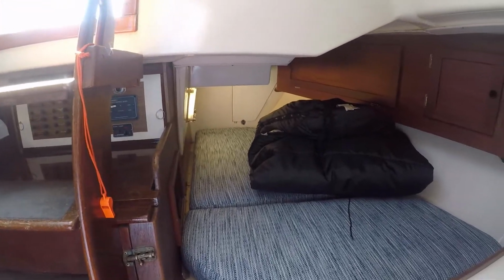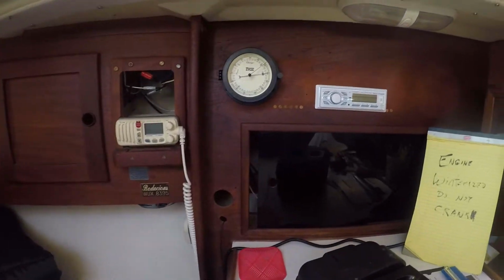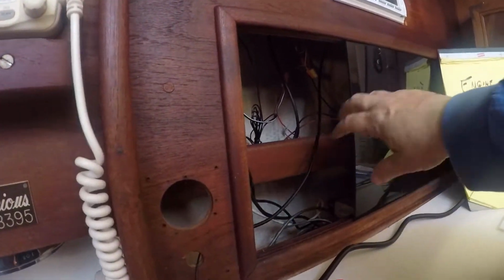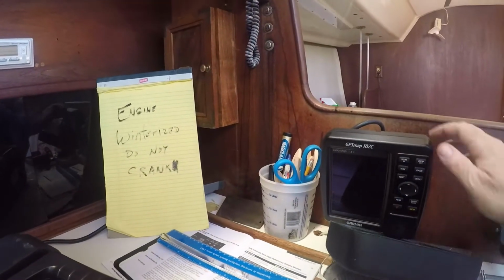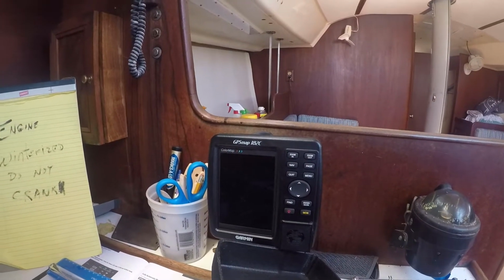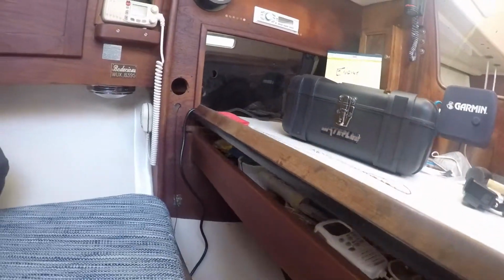This is the quarter berth. Pretty good sized little berth with storage, your nav station, with some storage. It has a Garmin GPS map 182C in here. And you have all the storage underneath the table.